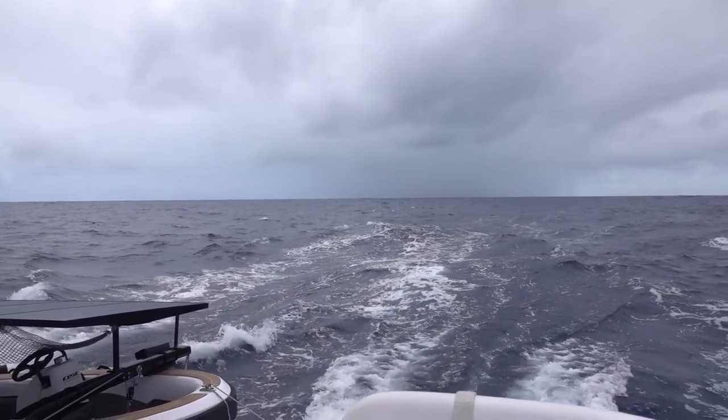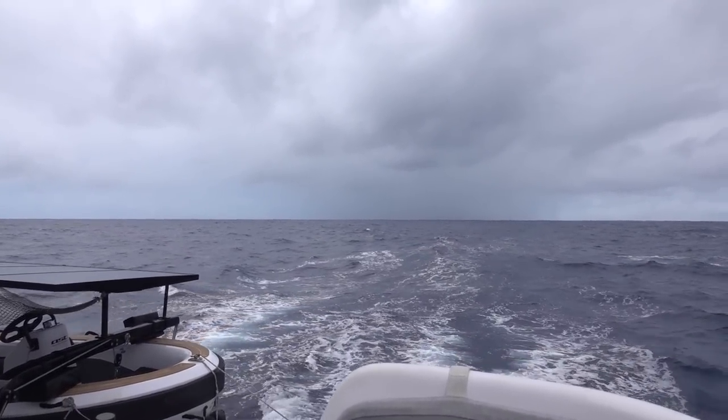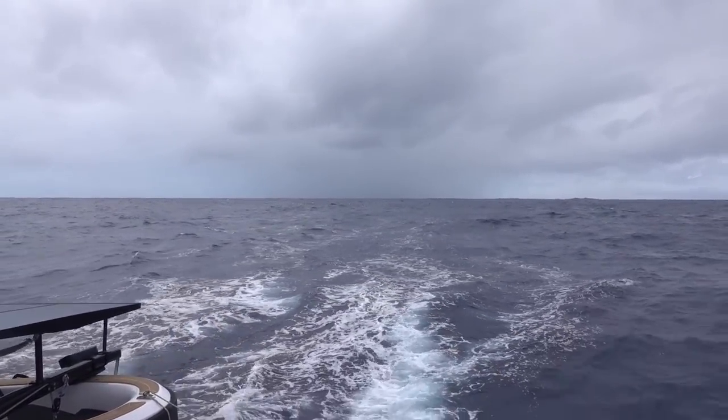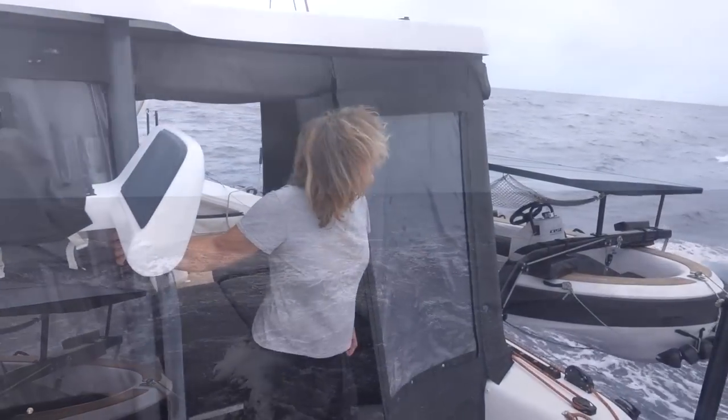We're getting a little bit of wind again. That helps because the wind went back to 10 knots. The gusts from the shower are giving us more wind and from a better direction to go straight at the waypoint. I think the captain's happy with this.